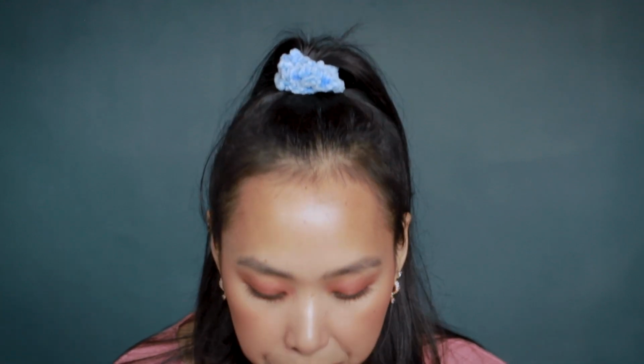It's what I'm wearing. It's what I use to curl my lashes. I can never do my makeup, natural makeup or heavier makeup, without an eyelash curler. It's a staple for me.